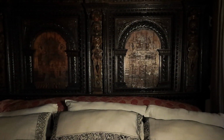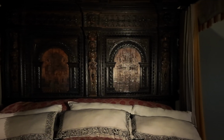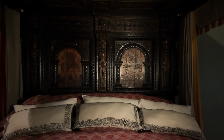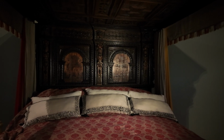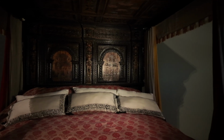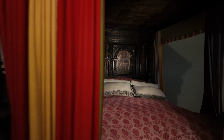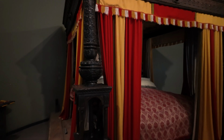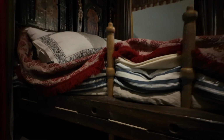You can see graffiti all, I don't know if the camera's picking that up, all on them back panels. There's graffiti. Wow, like ancient graffiti, not someone's just carved their name in it in the last few years. That dates back to 1590. There's the ropes that you tighten to tighten your mattress so that you can sleep tight.